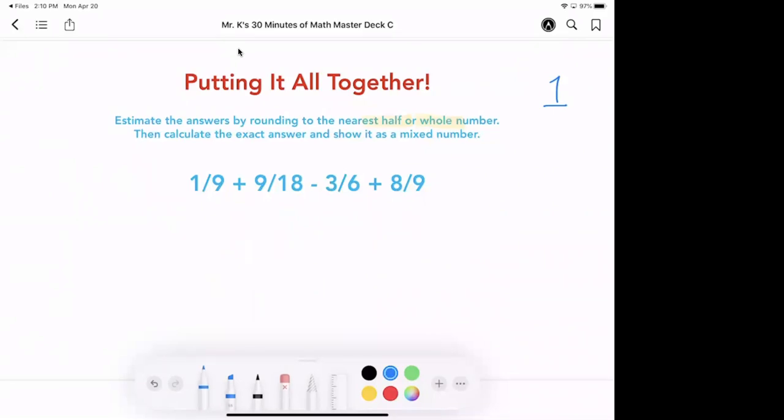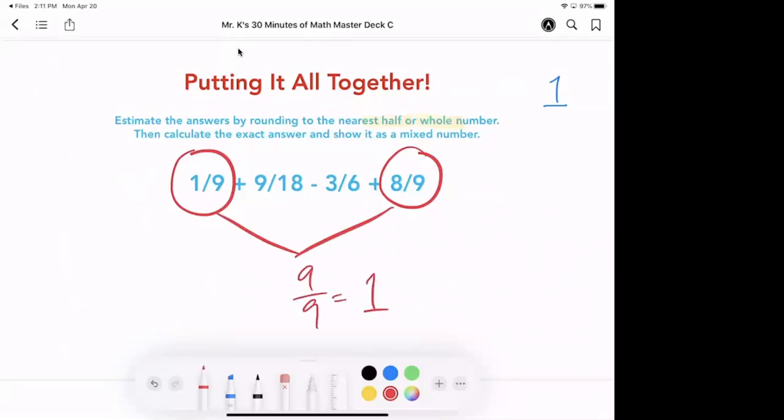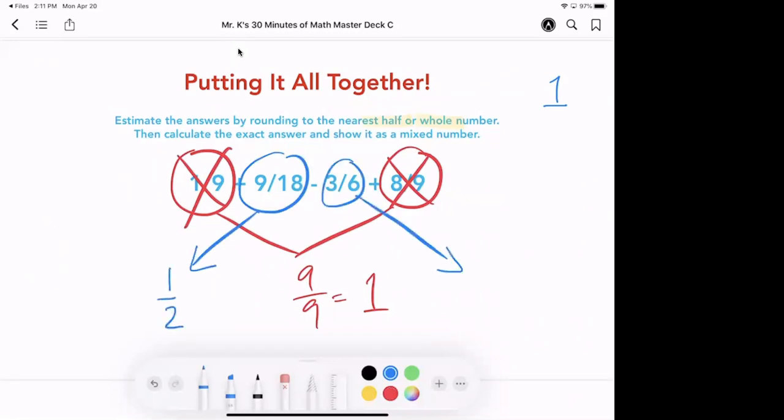Well, we can do this in a couple of different ways. I hope you saw that we have 1/9 and 8/9. If we add 1/9 and 8/9, we're going to get 9/9, which equals 1. So that takes care of those. Let's cross those out. And then we have 9/18 minus 3/6. 9/18, as we just talked about, is a half. And 3/6 is a half. So 1/2 minus 1/2 is 0. We can cross those off. So we're left with just 1.